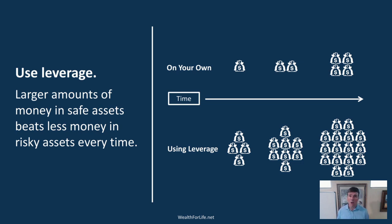So when you go out on your own, you save $1, you have $1 working. When you go out and use leverage, you put in $1, you have $4 working. And you can see the chart there. Leverage just makes everything easier. Leverage is what creates fortunes when you're doing it in a safe way.